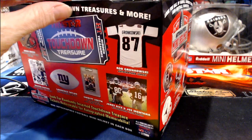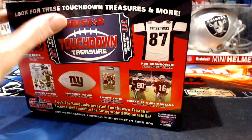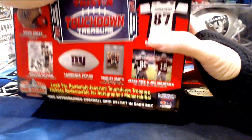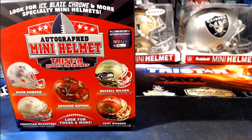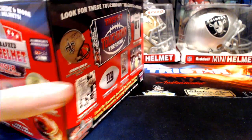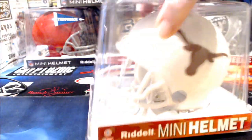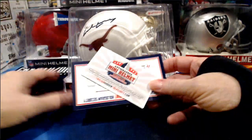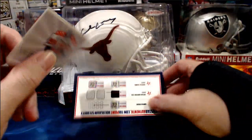David, you want to see an LT helmet? Well, hey, maybe. You never know what's going to come out of these. They're always interesting. TriStar tends to have a lot more Hall of Fame and retired guys probably than Leaf. Leaf concentrates more on current guys with some Hall of Famers. TriStar is a lot of Hall of Famers and some current guys, kind of the opposite formulation.